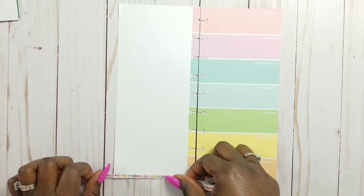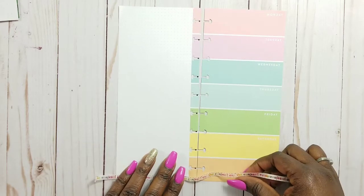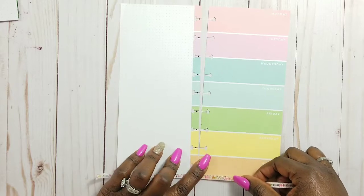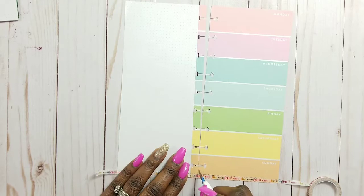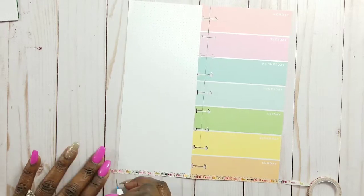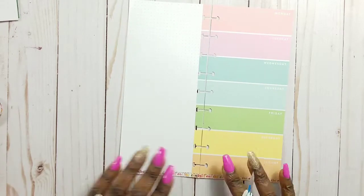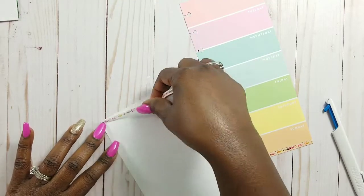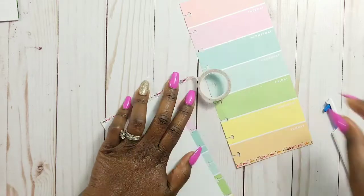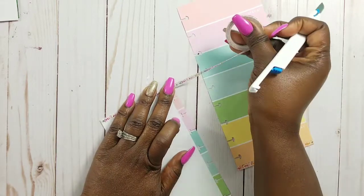And I was thinking about using these Cue the Confetti washi that came out of, I believe it was, the Happy Hostess washi tape collection. And it had all the colors and it has those nice little speckles or like shimmer of confetti inside of those washi. So I thought that was really cute. So I wanted to tie that washi in with this spread to give it a little bit more color.